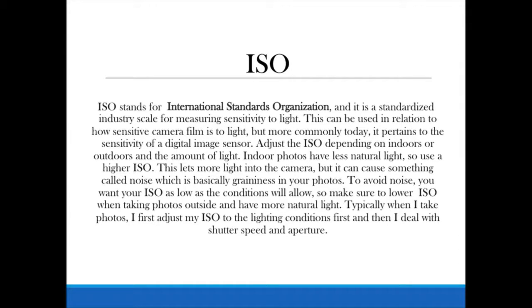Okay, ISO sounds complicated. It's not. Like I said, if you're indoors, bump your ISO up to 800, 1600. That's going to be okay, where you're not going to get too grainy. So try to stay around 100 or 200 if you're outside or in shade, those kinds of things, okay?